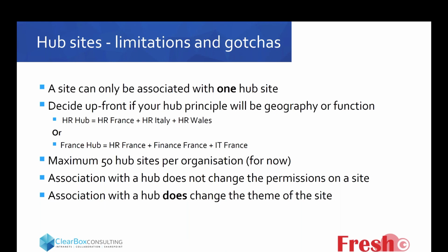Chris, over to you. Yep, so we've previously talked about the limit of 50 hub sites per organization. It's not a hard limit, it's more of a recommendation, but it's there for good reason. So you need to factor that into your planning. And I think lots of these aspects of hub site planning do come back to what you're saying there about deciding on the principle for what a hub site should represent.